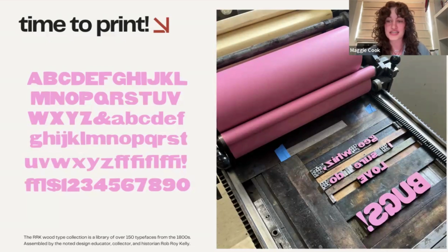Another cool thing about this project that I did is I set it in historical Rob Roy Kelly wood type. Like my classmate Gabriela Rivera spoke about last year, the RRK wood type collection is a library of over 150 typefaces from the 1800s, assembled by the noted design educator, collector, and historian Rob Roy Kelly. Design students at UT are able to use this wonderful curated library for any of our projects. It was a little bit scary to use this beautiful historical type and cover it in bug juice, but that is exactly what I did.